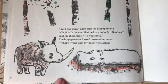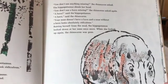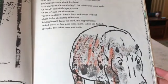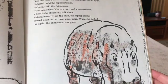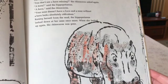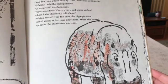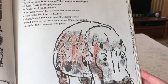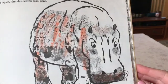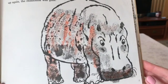"What's wrong with my nose?" she asked. "You don't see anything missing?" the rhinoceros asked. The hippopotamus shook her head. "You don't see a horn missing?" the rhinoceros asked again. "A horn," said the hippopotamus. "A horn," said the rhinoceros. "Your nose doesn't have a horn, and a nose without a horn looks absolutely ridiculous."